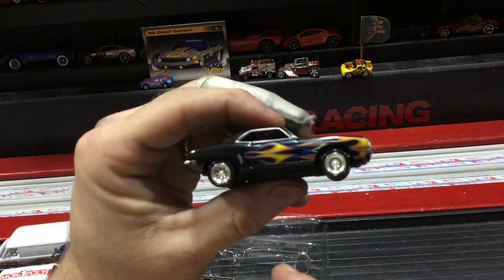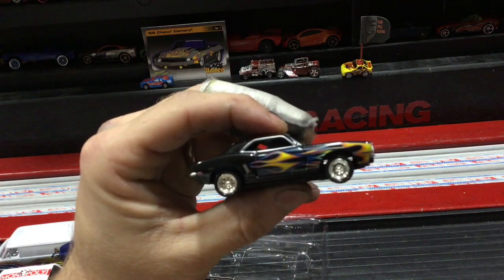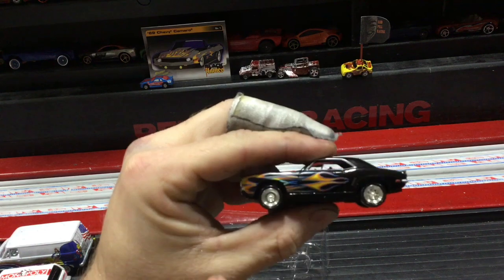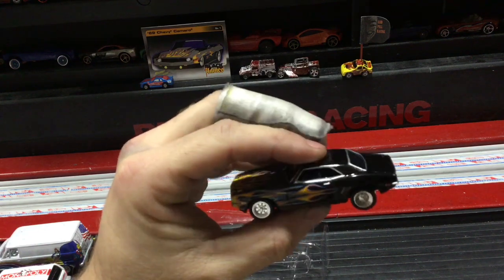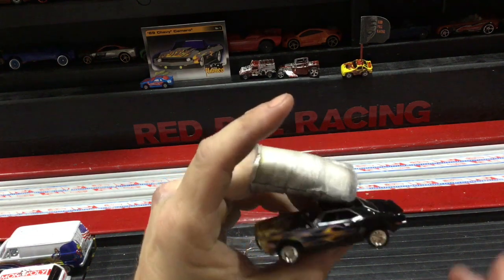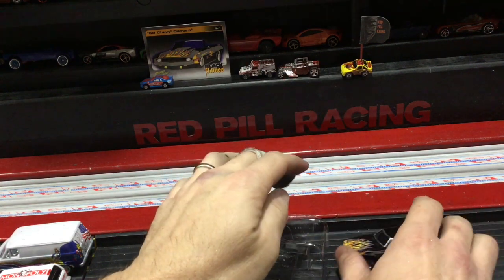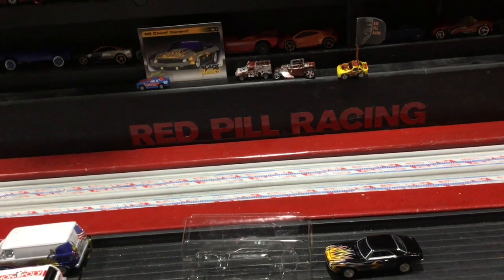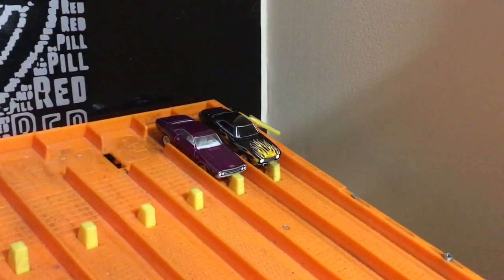There it is. Pretty nice. Looks like we may have got one that has four good wheels. Yee! Let's find out. We're going to get it to the top. We're going to race it against that purple Charger, Challenger, whatever that is, first. Find out what we got here. All right, this is where we find out.